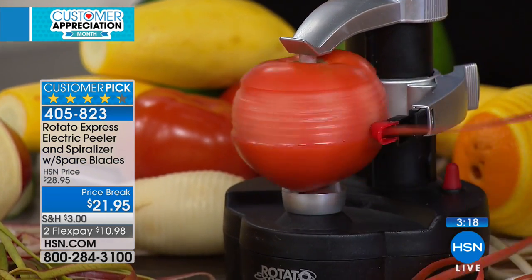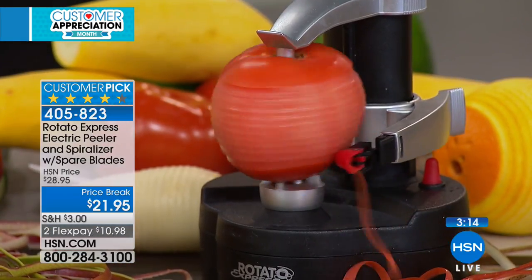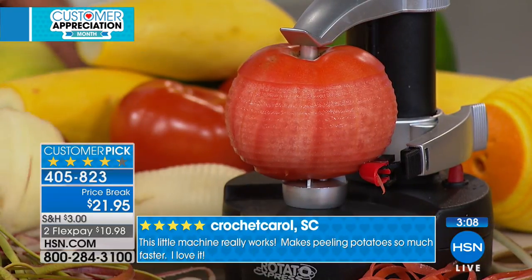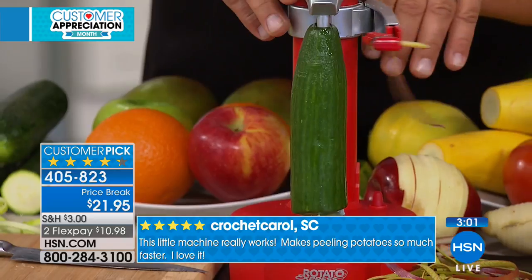If you make sauce and you want to get the skin off. Absolutely. Oh, so it does more than just potatoes. You'll peel every fruit and vegetable in your kitchen drawer. I cannot imagine getting out a peeler and peeling a tomato. I think you actually have to blanch them in order to get the skin off. Most people do. And that's like a whole project, blanching a tomato.